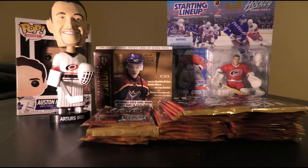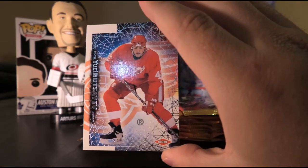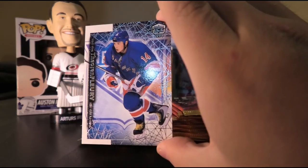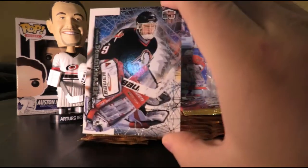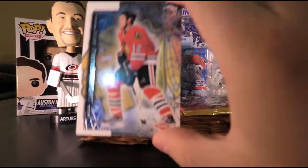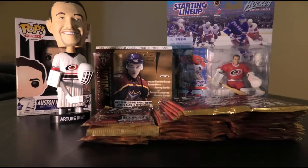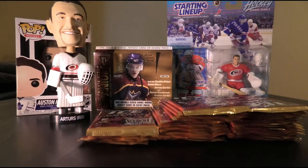Alright, so far, one lonely little insert. Let's still hope for something cool. Yuri Butsayev, says rookie, maybe, I don't know. Theo Fleury, the Dominator, Dominik Hasek, JP Dumont, Matthew Barnaby. You read it right, that is Martin Biron's brother.